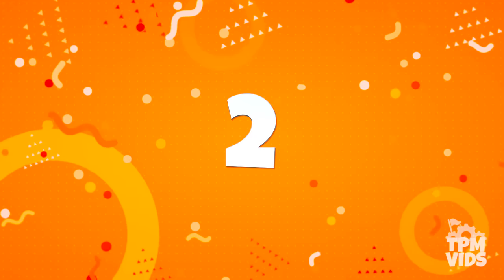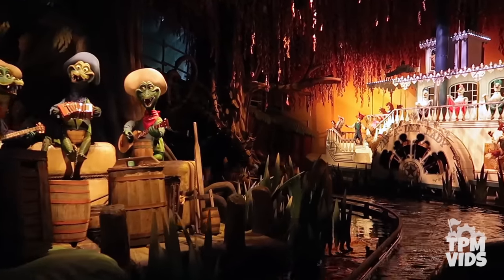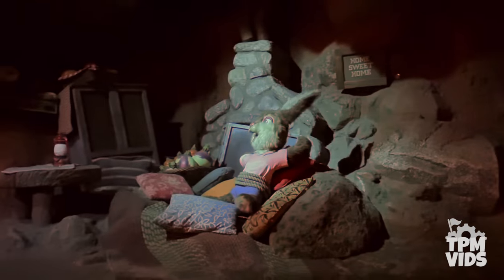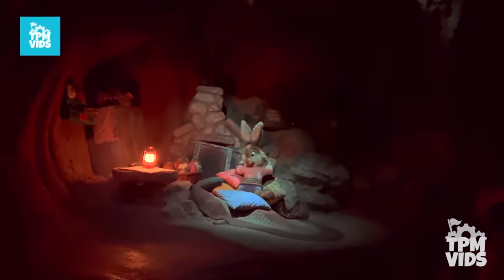Number 2. The last animatronic malfunction takes us back to Disneyland, where Br'er Rabbit seemed to have got himself in a little situation back in March of 2023.